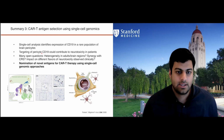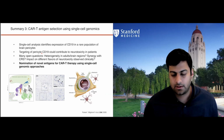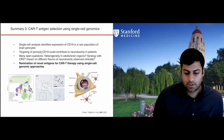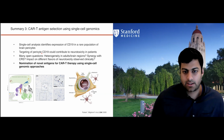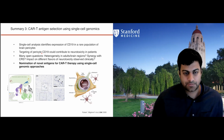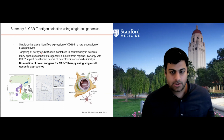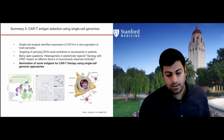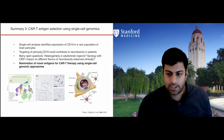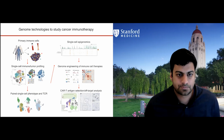But the point is that we should be using these human cell atlas efforts in large-scale genomic and single-cell analysis to understand, one, what is the target risk of a particular antigen that we're taking forward into patients as a target for cell therapies or other antigen-directed therapies. And second, that we should use that same database of genomic information to nominate, in an unbiased way, the best antigens to target in a particular cancer type. I really think that's a way that the field could move forward.